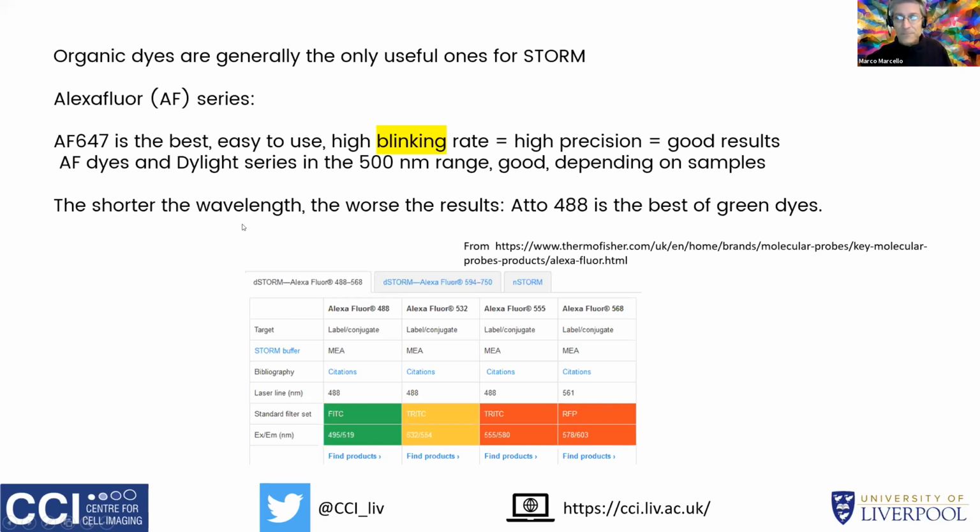So if you have a system, cells or tissue or whatever, that for example has GFP on it, the right way to try to enter into the PALM/STORM world is to couple an antibody with Alexa 647 to the green. So basically, in the PALM world, if you translate everything to 647, in principle, it is very good.